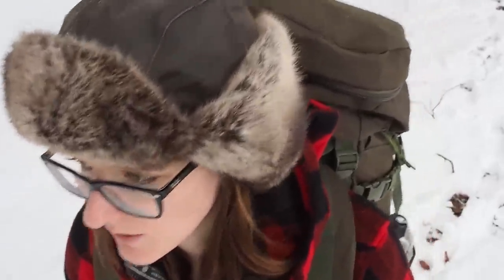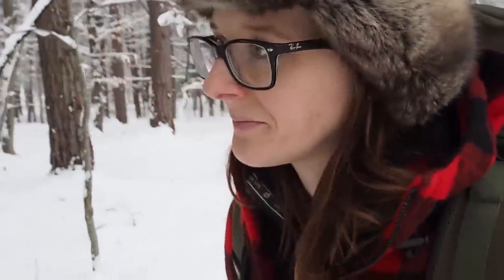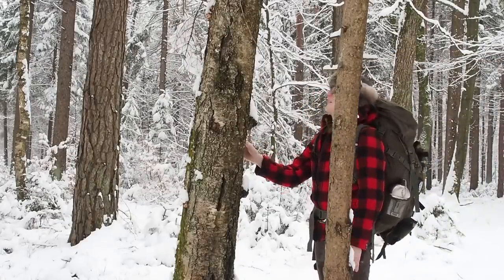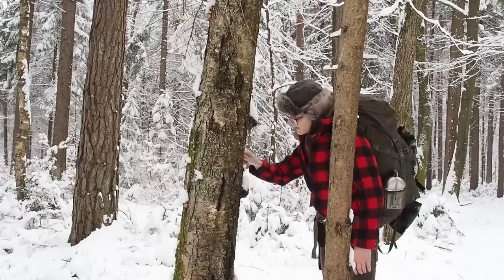My backpack is pretty heavy, so I try to walk slowly. You don't want to be sweaty because when you cool down after moving around, you risk hypothermia. So I try to walk very slow. Woohoo! I found a birch tree. I try to get some tinder for the fire later.